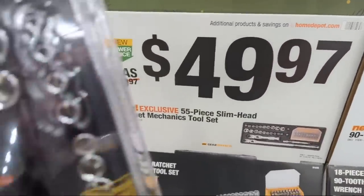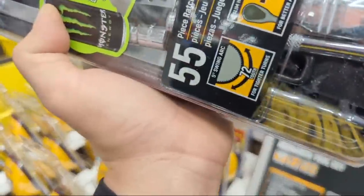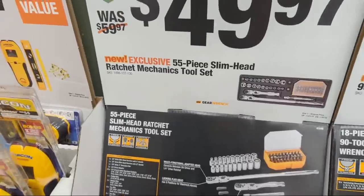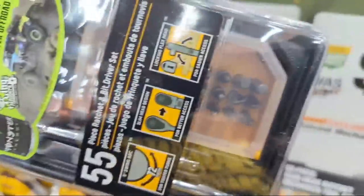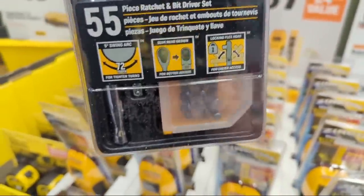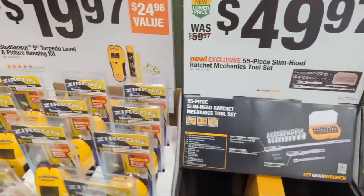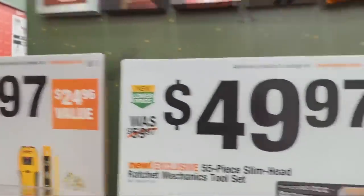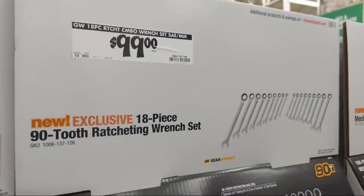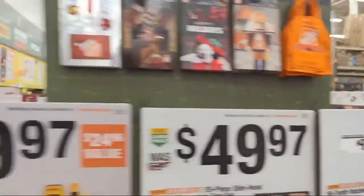The $49.97 GearWrench set comes with a quarter inch drive, and a stubby quarter inch drive, and a bunch of sockets. Let me look here. They do have some specialty bits in here. These are nice. I like the pass-through head so you can put your specialty bits in there. I do like those as well. Yeah, this is a good kit. Gentleman's looking at it now. It's got the ratcheting box end on it. $99. That's a lot of wrenches. That's a nice set. That's a real nice set.